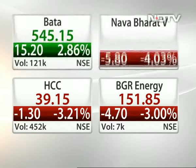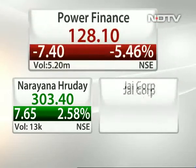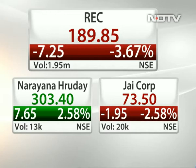It's down about 5%. Let's look at REC as well. That's also down 3%. REC, by the way, reports numbers today. Shrikant, these NBFCs, what would be your call? Power Finance, REC. Power Finance declared numbers.